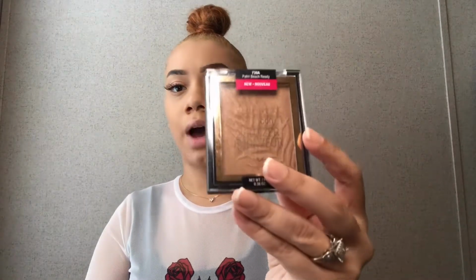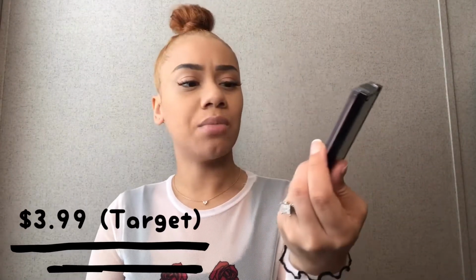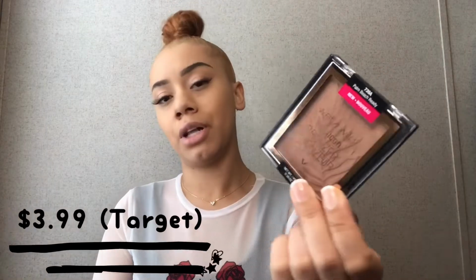If you do decide to bronze, you could use, again, the Wet n Wild contour palette, and mine is in Dulce de Leche. You could use the brown shade and contour your face, or you could use this Wet n Wild, I think it's called Icon bronzer. Yes, Color Icon bronzer, excuse me. And this is in the shade Palm Beach Ready. I'm going to use this one because it is cheaper than the Wet n Wild Contour Glow palette.